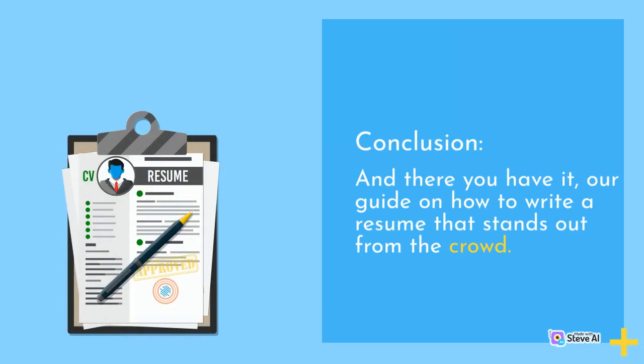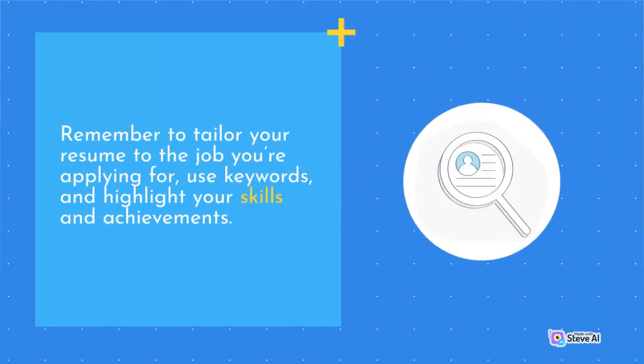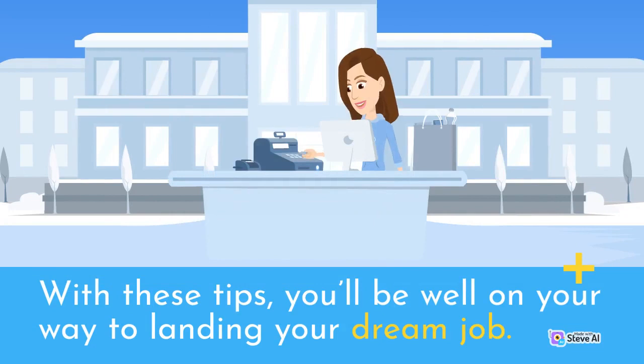Conclusion. And there you have it, our guide on how to write a resume that stands out from the crowd. Remember to tailor your resume to the job you're applying for, use keywords, and highlight your skills and achievements. With these tips, you'll be well on your way to landing your dream job.